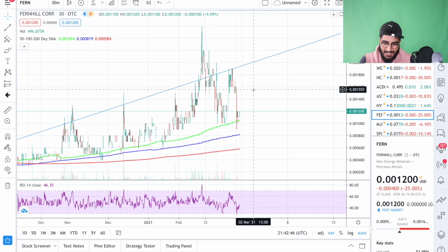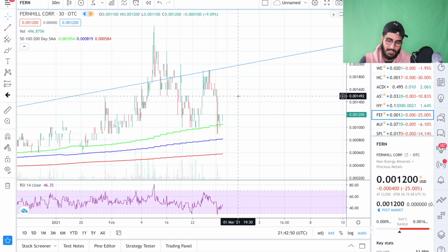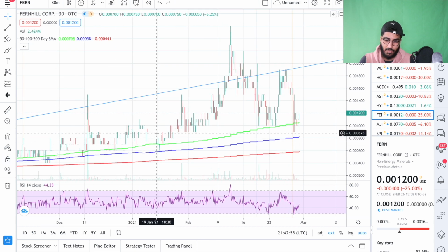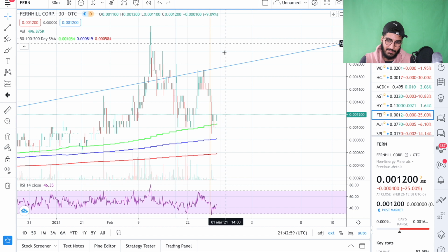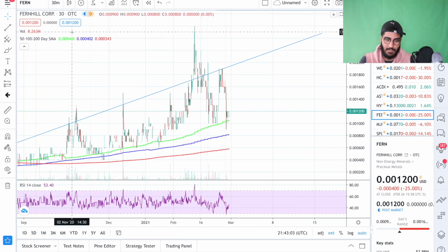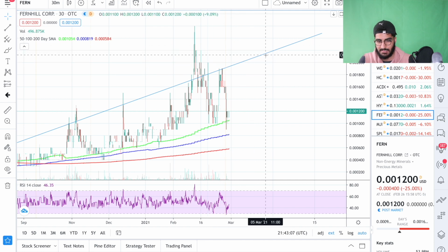It's just not getting the type of volume at these levels that we need to get it past this point, because we have been holding our 50 SMA very nicely for this entire run up, but now we really need to break this point. I think the more times we hit this, the harder the run up is going to be. So keep this one very close on your radar, because after this level breaks we should see a nice little run up.